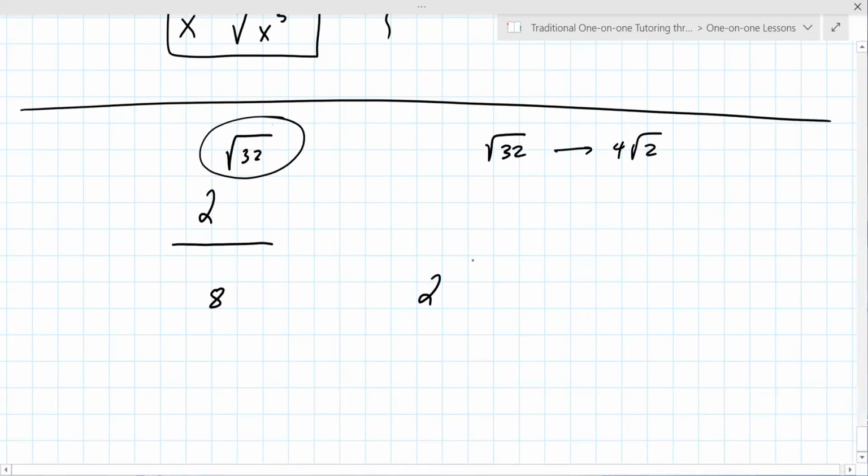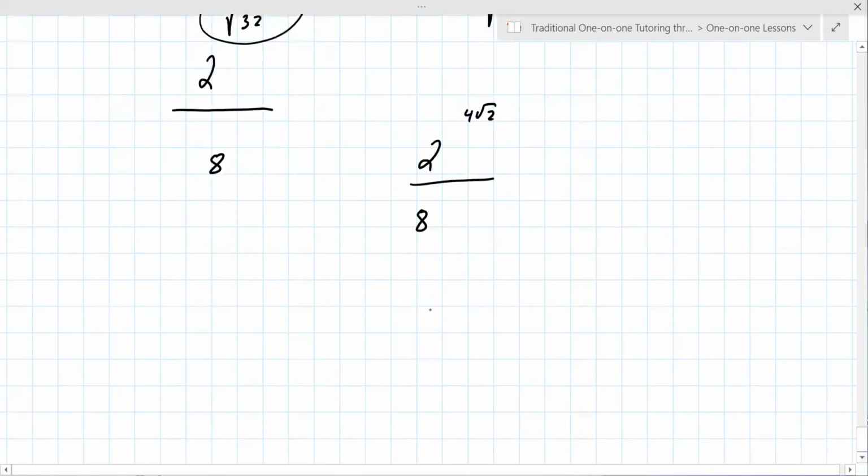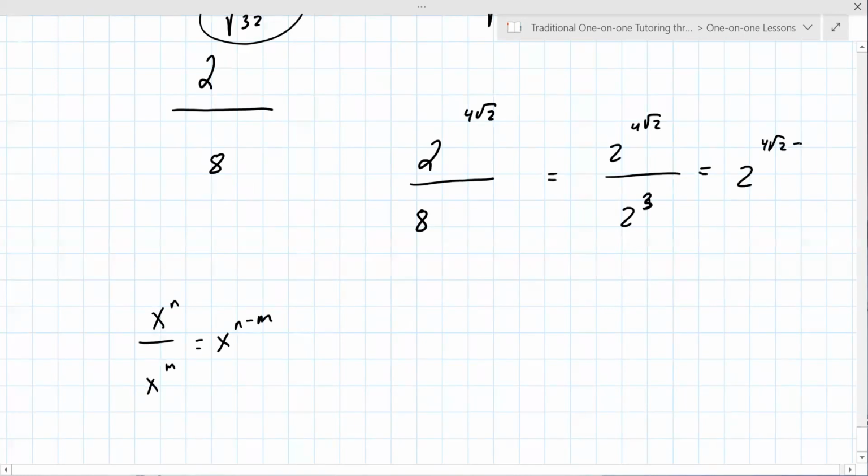So far you could write this as 2 to the 4 root 2 over 8. And that answer would not be there. So you'd have to go a little bit further. 8 can be written as 2 to the power of 3. And from here, we have to introduce some new stuff, which is, what do you do when the bases are the same and you're dividing? You subtract the exponents. So here you might write 2 to the 4 square root 2 minus 3. And that would be the final answer.